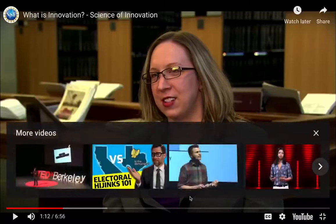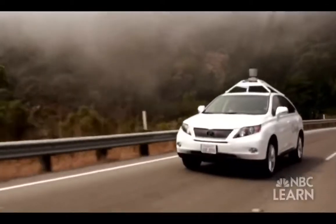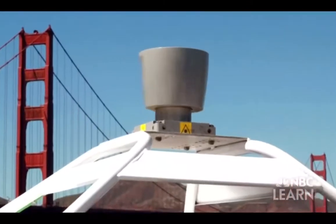knowledge and information that's out there and taking what is already known in the world and improving it, making it better.